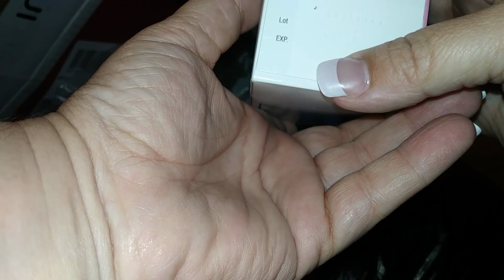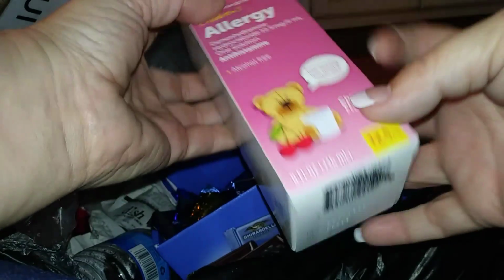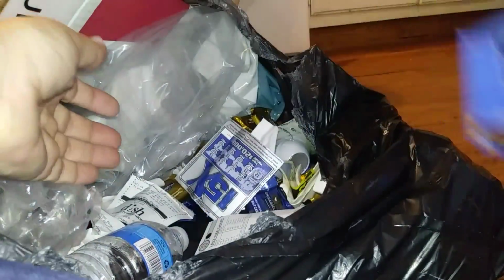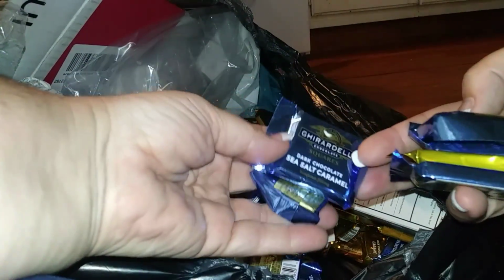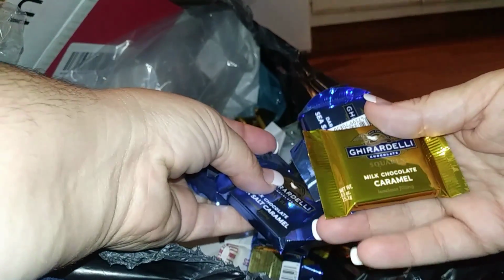Let's see here. 7 of 2019. I think they probably accidentally threw those out, maybe. This one is 8 of 2019. We'll do a check just to make sure there's no recall on those. But, you know, allergy medicine, I doubt it. But there is a ton of these. Ghirardelli dark chocolate sea salt and caramel, and then milk chocolate caramel. Those are my favorites.